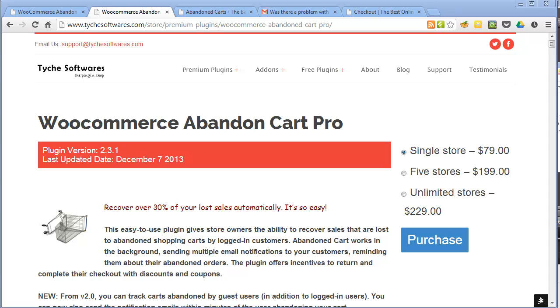So while this plugin should increase your bottom line and help recover some shopping carts, it's also worth pointing out that it is very easy to use. The settings are very simple. You pretty much just turn the plugin on, set the intervals of when to send out the emails, create a couple of templates, and away you go.